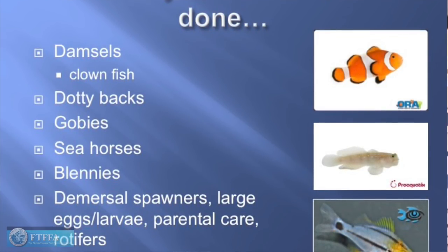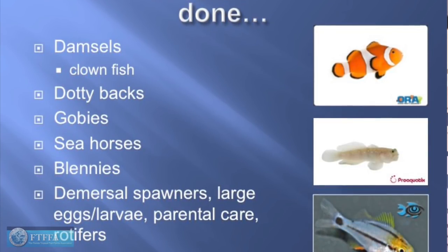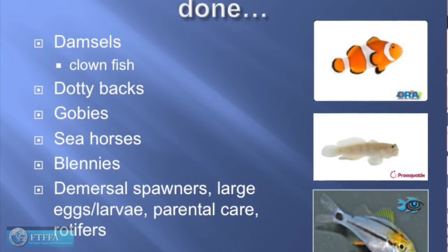So we're trying to explore some of these different avenues when we're developing new species and looking at some of the ones that haven't been done. So that begs the question then, what's left? What's left to be raised? Well, actually, there's a lot left to be raised.